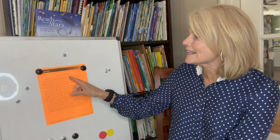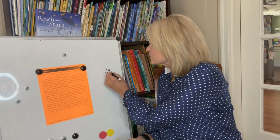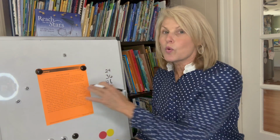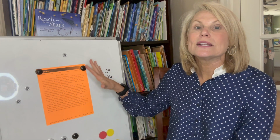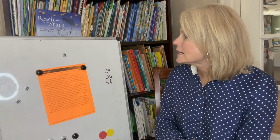Okay. Now, what I would do is then let them read for 1 minute 2 more times. And let them see themselves go from maybe 24 to 36 to 48, whatever, but they're going to see an increase because each time they read it, they're going to be more fluent. Now, I would let them do it in one sitting. Research says that's the best way.